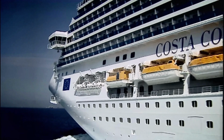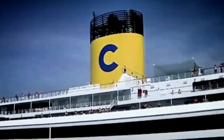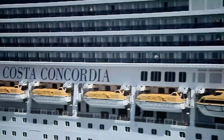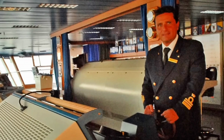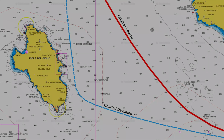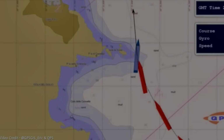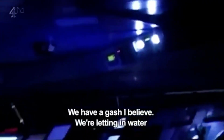On January 13, 2012, the Costa Concordia set sail from Civitavecchia, near Rome, on what was supposed to be a routine cruise. Shortly before 10 p.m., a navigational error and fatal miscalculation by the captain brought the ship too close to the island of Giglio. A collision with underwater rocks ripped a gash in the hull, a fatal wound that would seal the ship's fate. The impact would flood the engine room, crippling the ship.